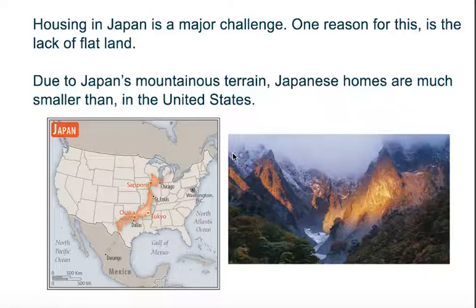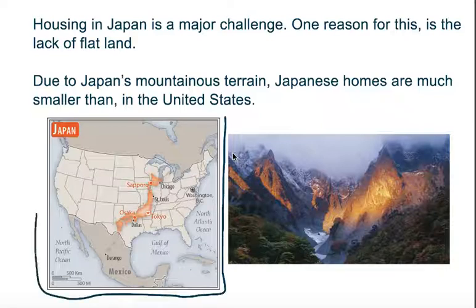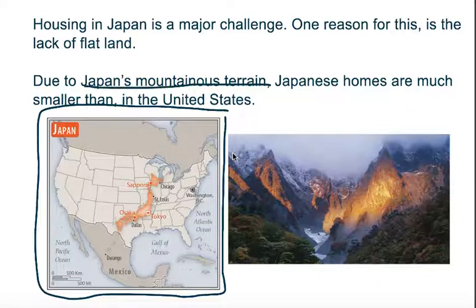If you look at the picture on the bottom left, you can see, just comparing Japan with the United States, the United States has way more land than Japan does. Part of the problem too is Japan has very mountainous terrain, so that makes it very hard to build homes. So in relation to that, Japanese homes are much smaller than in the United States.